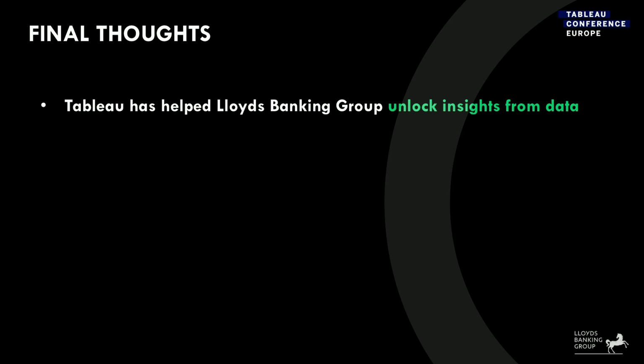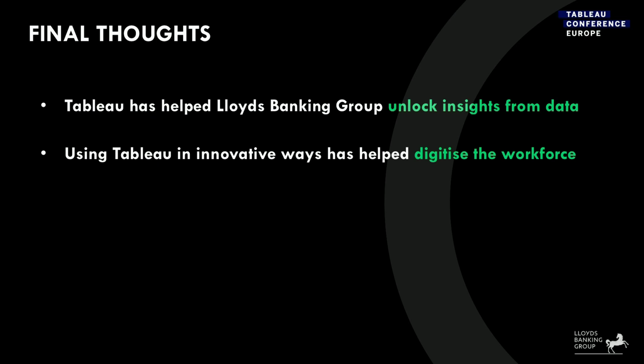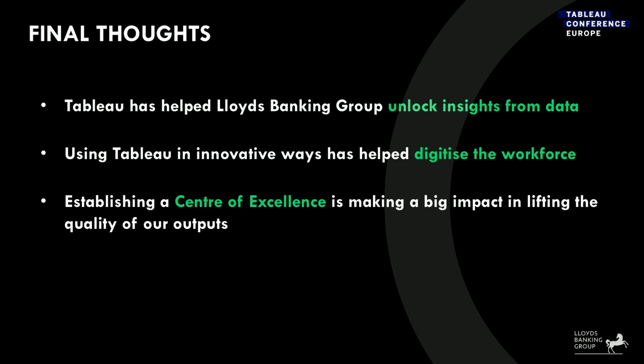So final thoughts. As you've seen, Tableau has helped Lloyds Banking Group unlock insight from data. I think the stuff we've been doing in dashboards, advanced analytics, and with the community has all been driving the agenda forward in terms of how we can really use data to help the strategy. Using it in innovative ways has really helped digitize what we do. We've got a lot less PowerPoint, a lot more people looking at interactive reporting, and democratizing data in Lloyds. We've been able to establish a centre of excellence. In this centre of excellence, we've seen huge leaps and bounds in our outputs. I think probably in the last year and a half, we've seen some of the biggest changes, actually.